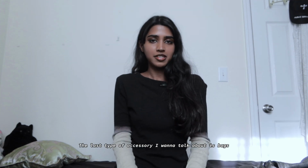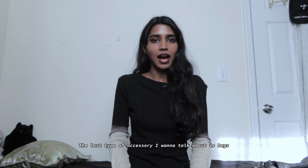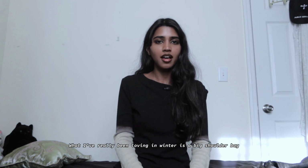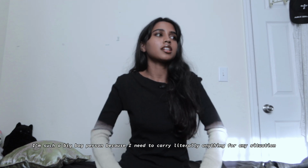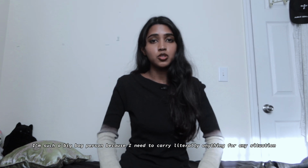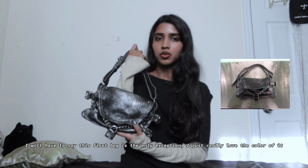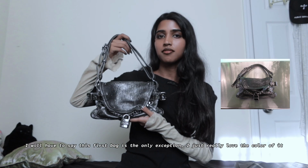The last type of accessory I want to talk about is bags. What I've really been loving in winter is a big shoulder bag. I'm such a big bag person because I need to carry literally anything for any situation with me at all times. I will have to say this first bag is the only exception. I just really love the color of it.